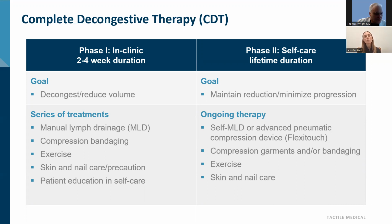So this will include typically manual lymph drainage. So this is a hands-on technique that the therapist is going to do to move lymph fluid throughout the body. The therapist may get you in compression bandages if that's appropriate to help move that fluid and keep that fluid from accumulating in an affected area. This is where you'll start to learn exercises as well as skin and nail care. That's really important because that'll help to avoid infections.